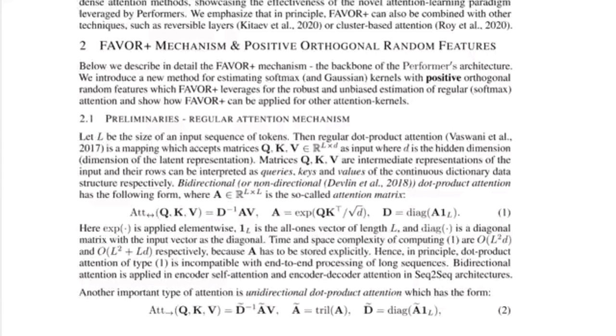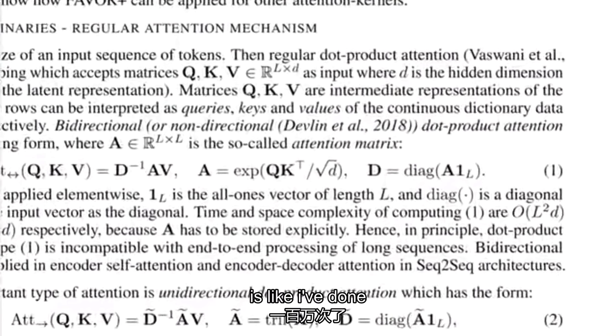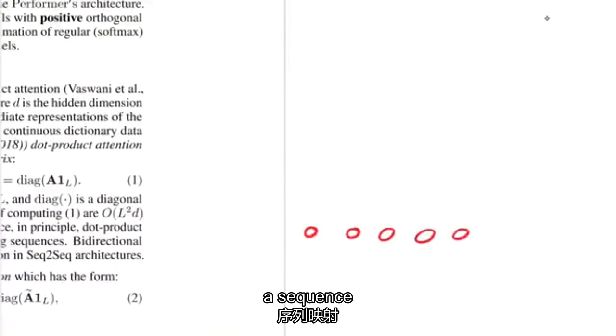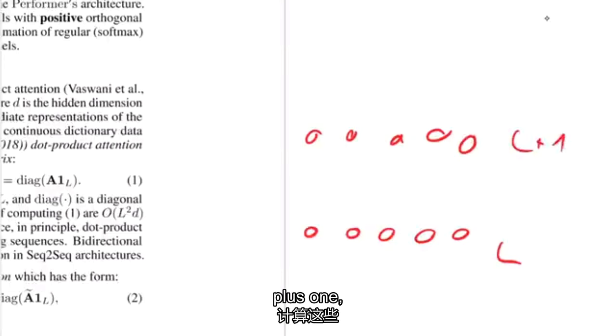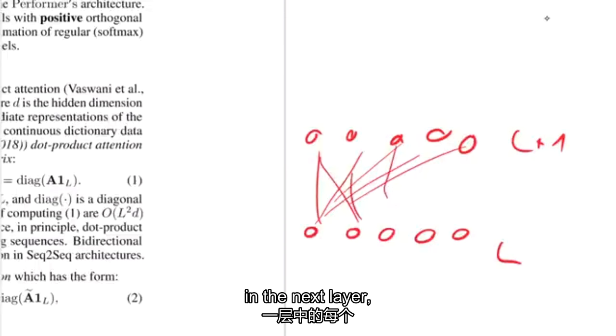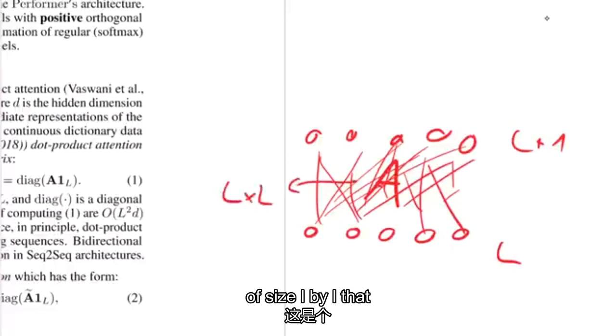All right, so the problem with attention, or the problem with transformers, is, I've done this a million times and you can go look it up, but if you want to map a sequence of layer L into a sequence or a set of layer L plus 1, you need to compute these attention weights, right? The attention weights are going to be from each token here to each token in the next layer. You're going to compute one of these weights, right? So there is this matrix called A, the attention matrix, and A is going to be of size L by L. And that is a problem if you have long sequences, right? You can already see this.